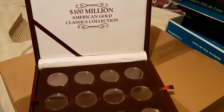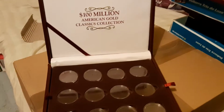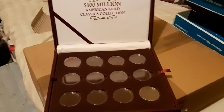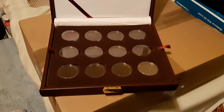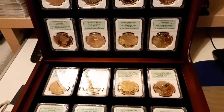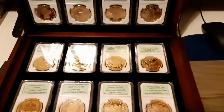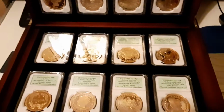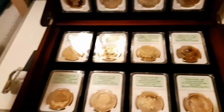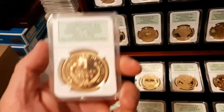It's the most famous American gold coins replica, obviously. And this was the original box that the coins came with, but I decided to slab them and put them in another box. So, here's 24 famous American gold coins replicas. Now, start off with the first coin.